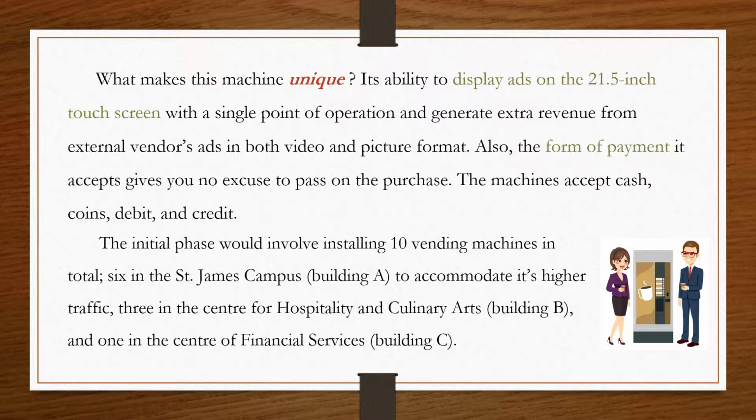The initial phase would involve installing 10 vending machines in total, 6 in the St. James campus, Building A, to accommodate its higher traffic, 3 in the Center for Hospitality and Culinary Arts Building, B, and 1 in the Center Financial Services, Building C.